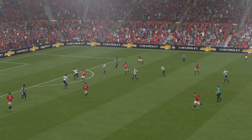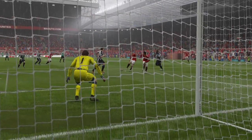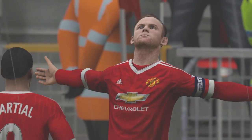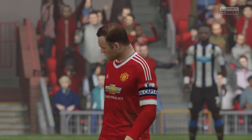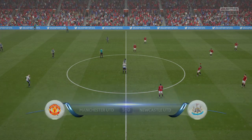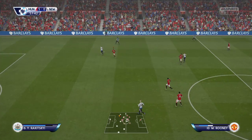Well, there is a saying that things come in threes. They've come in threes for him, a hat-trick. Not just three goals, but he's played really well. His overall game has been top class today. Another angle on it here. Five-nil, and the game underway again. Goal for Manchester United in the 56th minute. Number 10, Wayne Rooney.